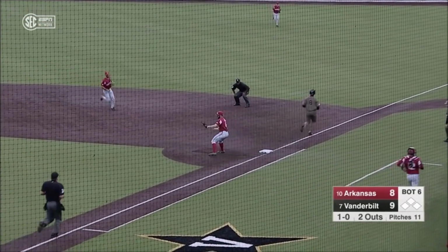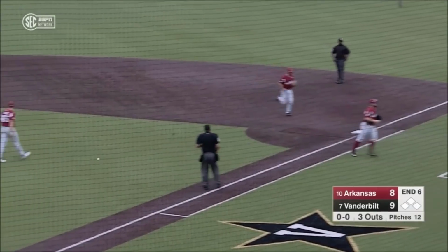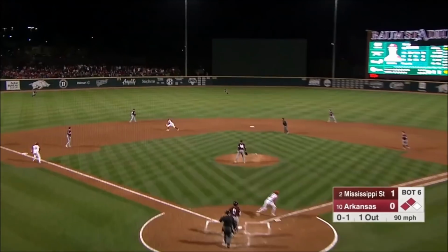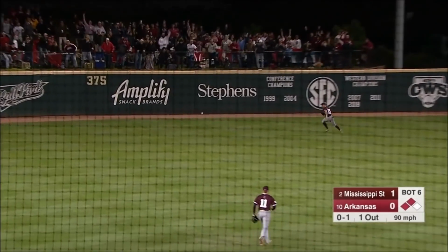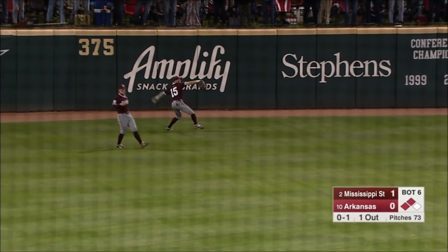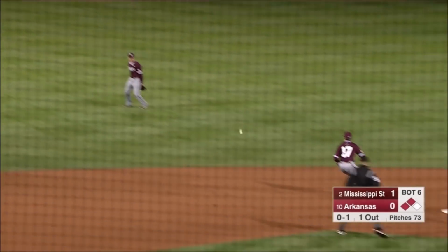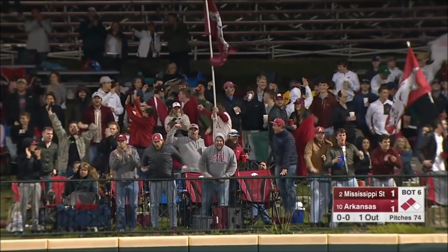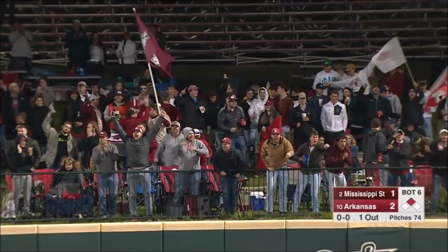Martin across to retire the side. 1-2-3 inning turned in by Cops. 1 out. The 0-1 pitch to Martin. Line drive, left center field. That's going to run the gap. 2 runs are going to score. A 2-run double for Casey Martin, and Arkansas has its first lead of the night.